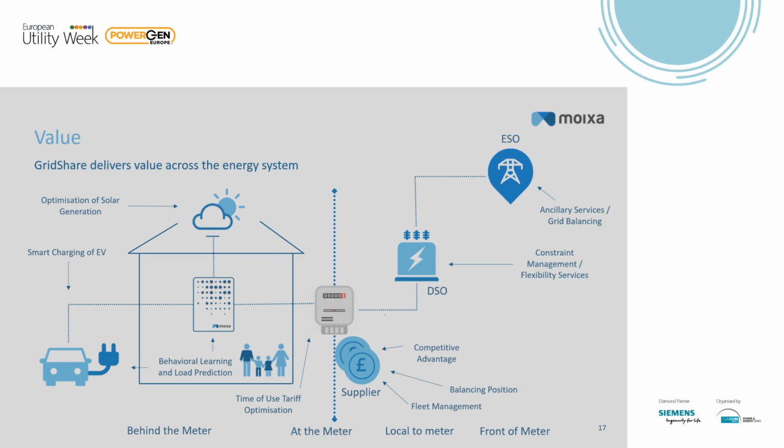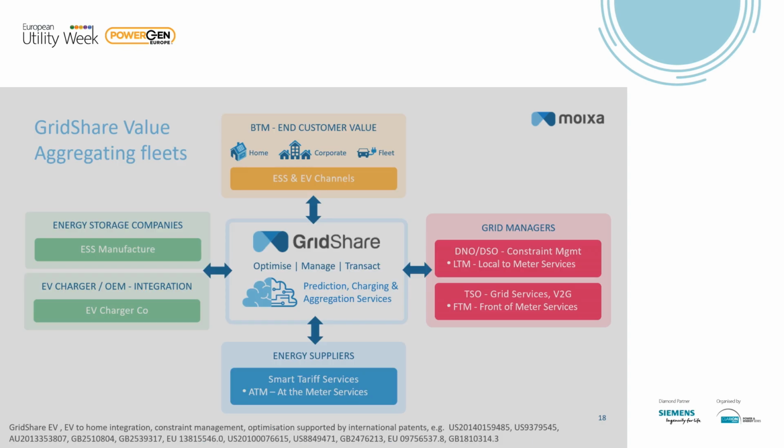Now, as the front-of-meter commoditizes, the value in our view shifts to the middle ground, to the utility trading and the local network, where by managing fleets using our software at the grid edge, we can participate in front-of-meter savings as a grid asset, but we can also manage the daily challenges of charging millions of vehicles at peak times, which otherwise cause billions of pounds of infrastructure cost. So to summarize in terms of the value across managing fleets, what we do with our grid share is we optimize the value for our energy storage partners, for the EV charger partners, for the households, such that the customers can get more out of their battery, and ultimately this lowers the cost of the battery.